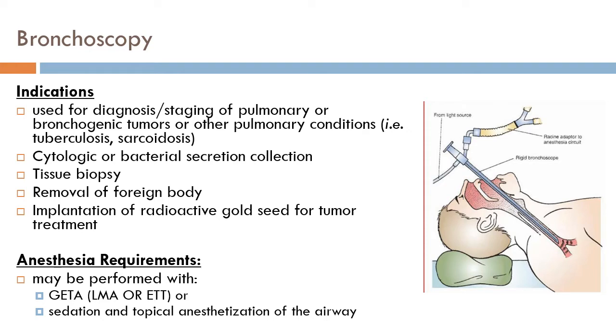Some of these could be pediatrics. A child has swallowed something and it went down the wrong tube, it's in their airway, or we think it's in their airway, they don't seem quite right, they can't talk and tell you what it is. So they're going to get a fiber optic bronch, or in this case it would be a rigid bronch.